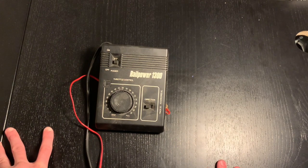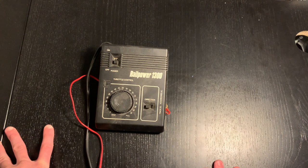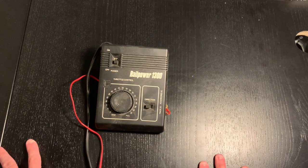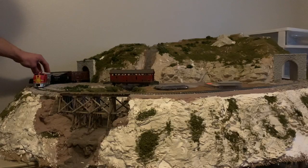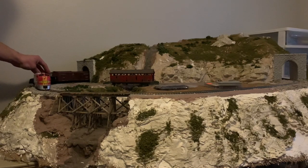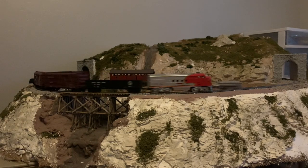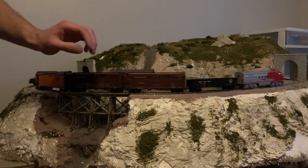And it actually works, and I will show you the freight cars I got behind one of my engines. Just a random engine. And let's see it go around the small HO scale setup that I have. Okay, there we are. I think I got everything on the track.